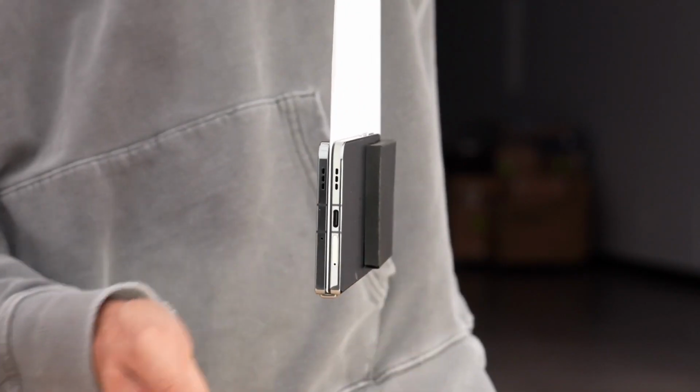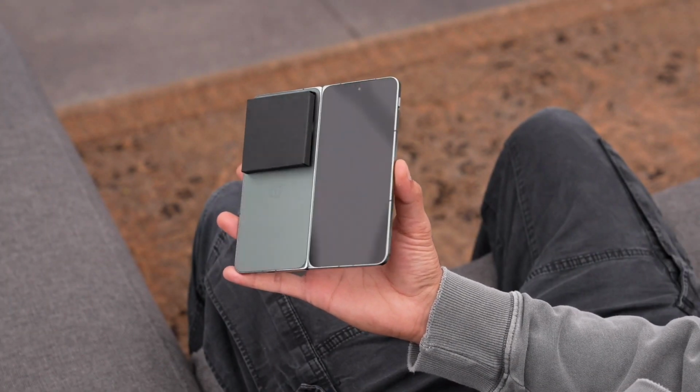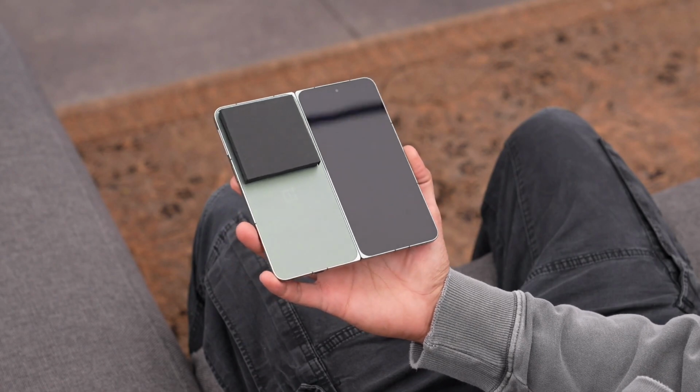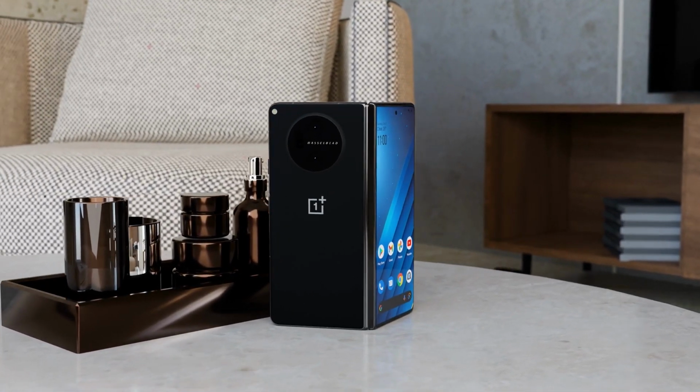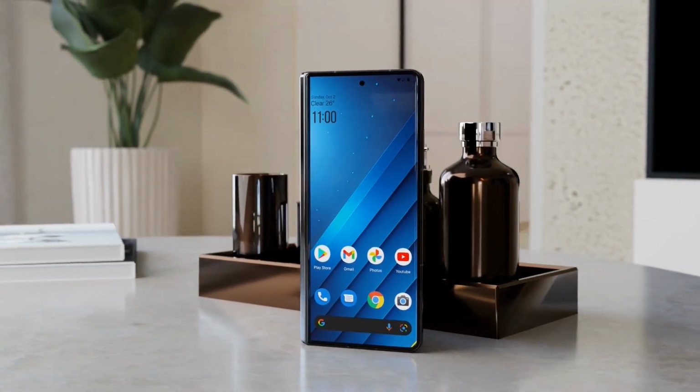Has OnePlus created the ultimate foldable phone? Let's find out as we've got an exclusive look at an early build of this exciting foldable handset. Who better to unveil this masterpiece than Pete Lau himself, the founder of OnePlus and senior vice president of Oppo. In an exclusive interview with Unbox Therapy, Lau spills the beans about OnePlus's inaugural foldable device.